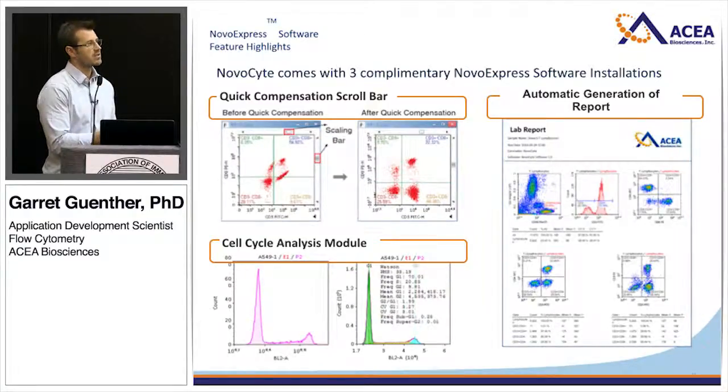And lastly, we can do these automatic reports that are generated, and these are completely customizable. You can put 3 plots here on the top, or you can put 33 plots if you want. So it's just a really nice and convenient feature.